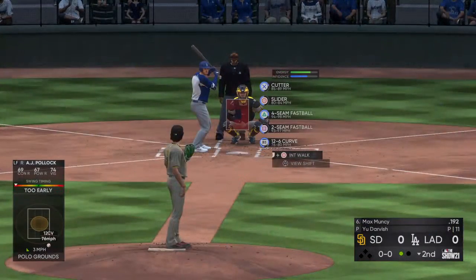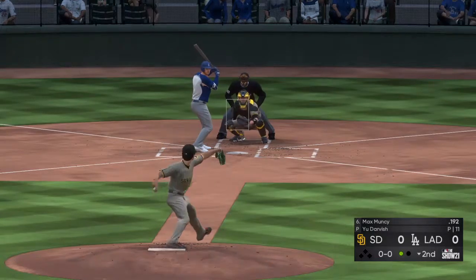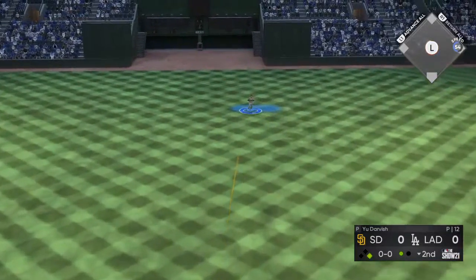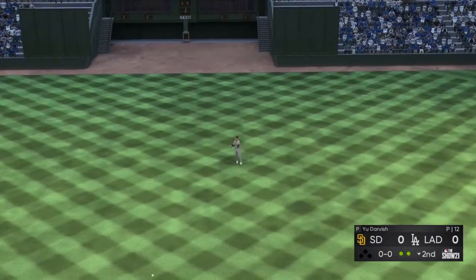So the next to bat will be Max Muncy, the first baseman. Here's the first pitch to him. High in the air out to center field. Grisham is back, and he'll get there to make the play for out number 2.